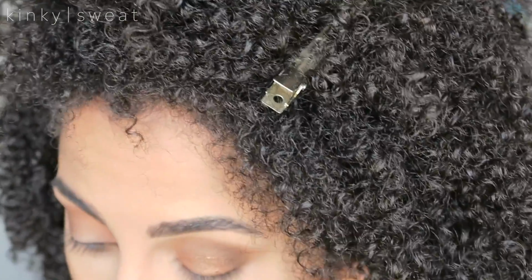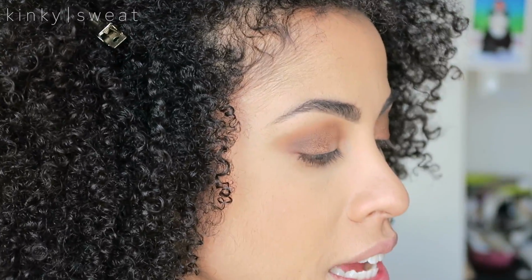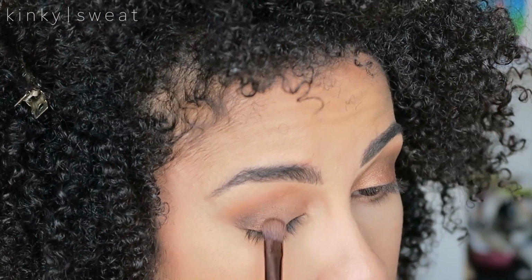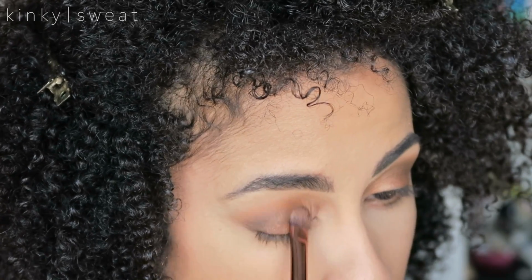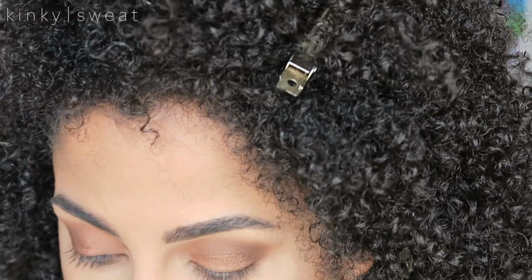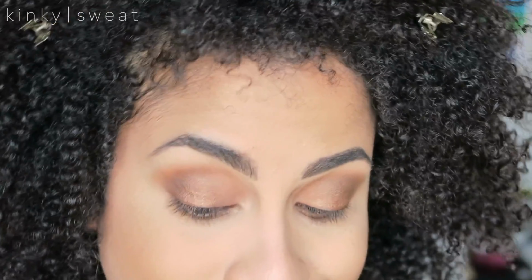That works. That works. And for shimmers especially, I love to wet the brush because I find it intensifies the pigment and helps it last longer on the lid. So if you know you're performing or you have a really long day at an event and need not worry about your shadow disappearing, then consider wetting the brush. I find it helpful to the eye look.